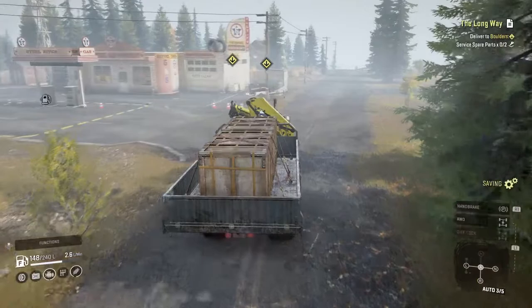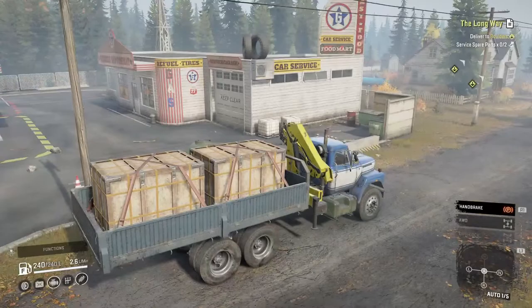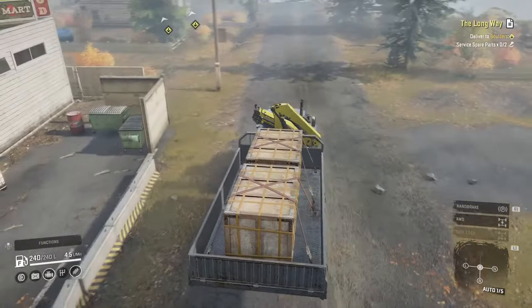Now I'm going to refuel from the scout trailer that we left here earlier, even though it's right at the fuel station. I don't want to spend any money. I'm not going to pay for it. Not unless I have to.